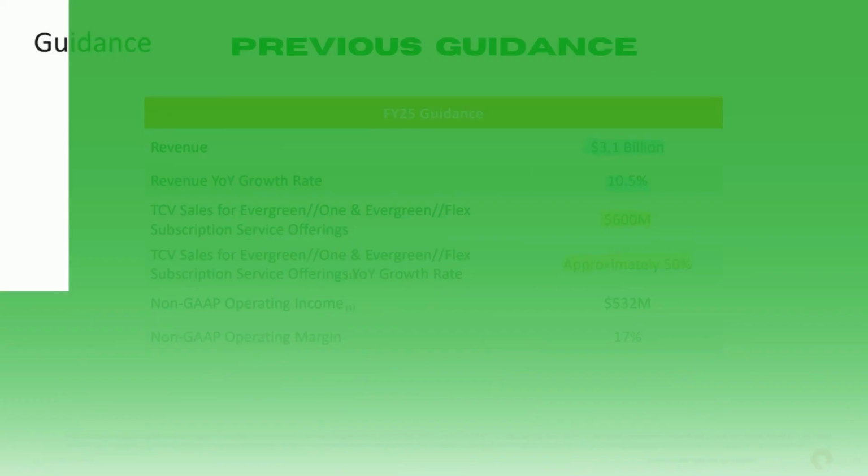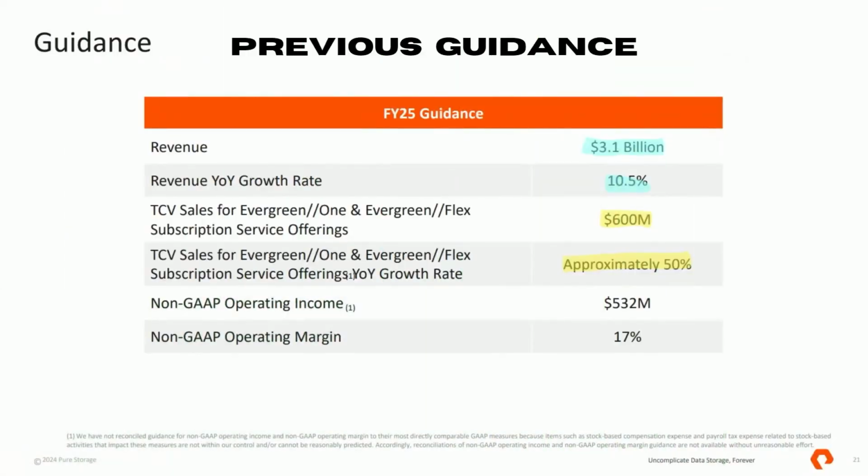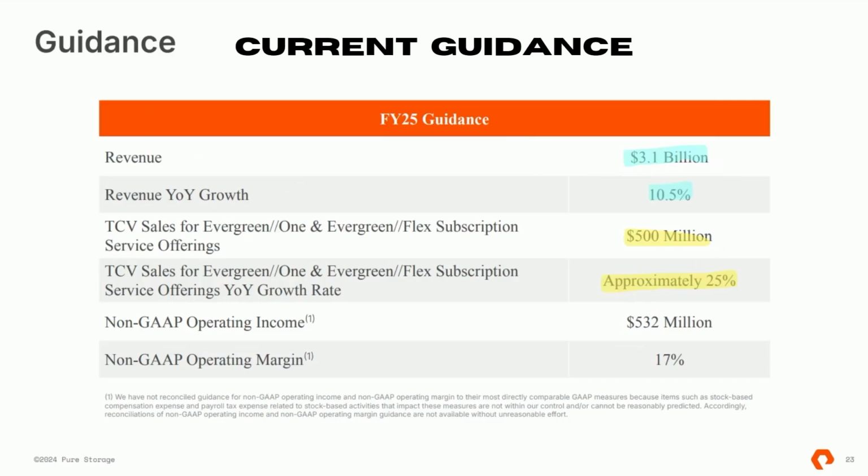most recent quarter. So a few months ago, they had expected the total contract value of their Evergreen One and Evergreen Flex, that's their subscription offerings. They had expected about 50% year over year growth. That's now been reduced, you can see here in this second slide in their most recent guidance update, to about 25% year over year growth in total contract value.